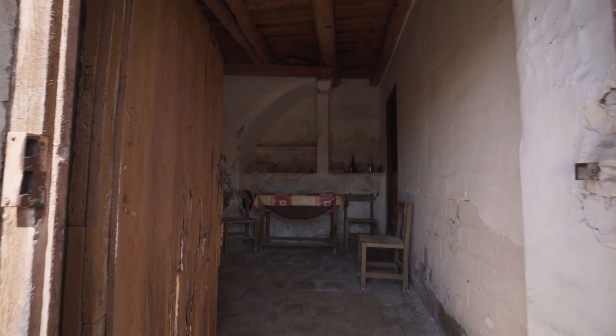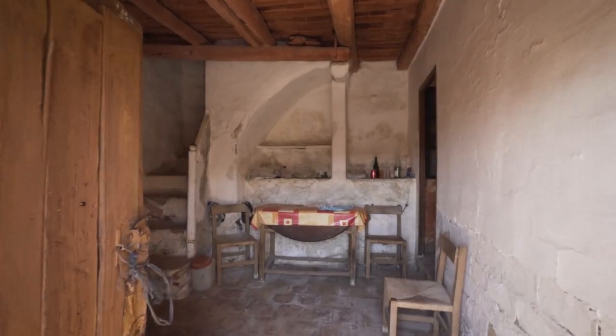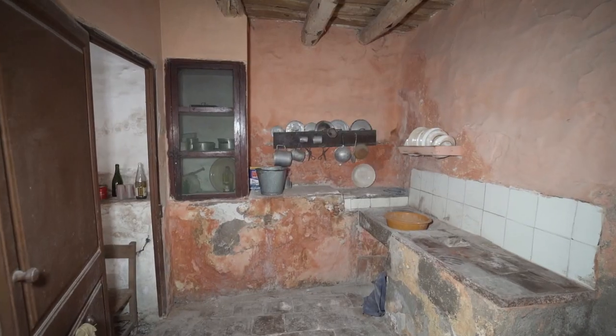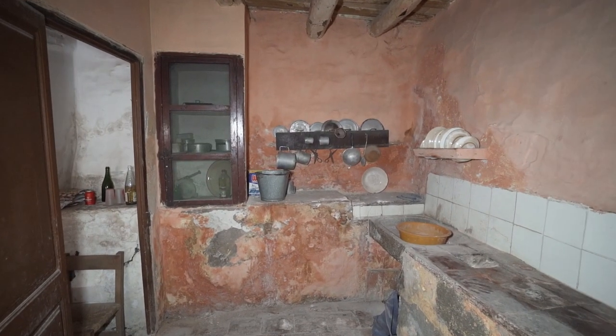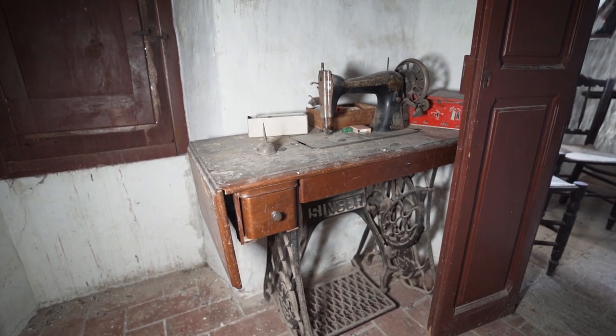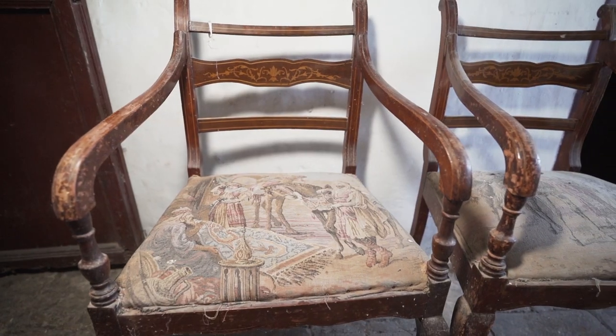The owners built this house themselves in the beginning of the 1800s and lived here together with the entire family. They used to work on the wine fields that belonged to the noble Spanish counts, and all year round they would produce grapes for a nearly livable wage.